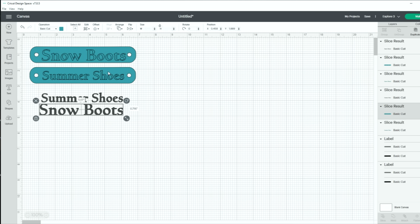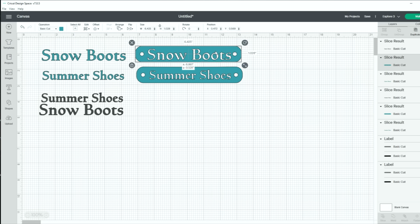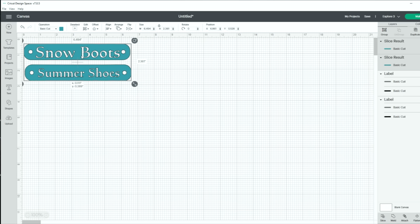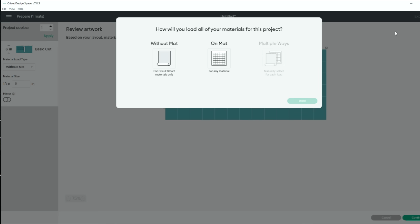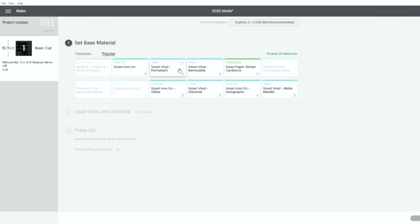And then you can pull out the letters, and now you're left with different designs that you can choose. Do what's best for you. I wanted to keep them highlighted like this. So then I attached them. Cricut will then show you a couple different prompts on what to choose, and I chose without a mat, and then I'm choosing smart removable vinyl for this.